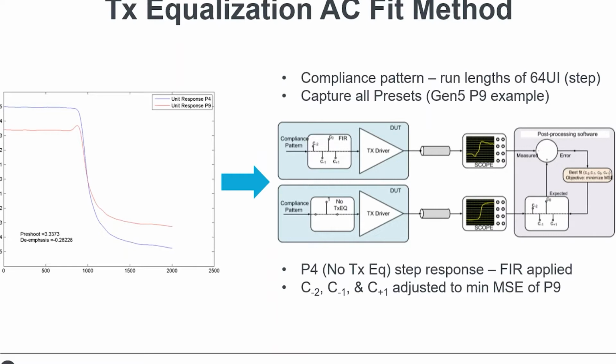The step response is captured using the compliance pattern with that long run length. And we capture with all presets. And then we compare each of the equalized waveforms with P4, which is no equalization. We apply the FIR filter and adjust the precursor and post-cursor, all the cursors, through an iterative process to minimize the mean square error of each preset so that we get the cursor values. That's how the AC Fit method works.